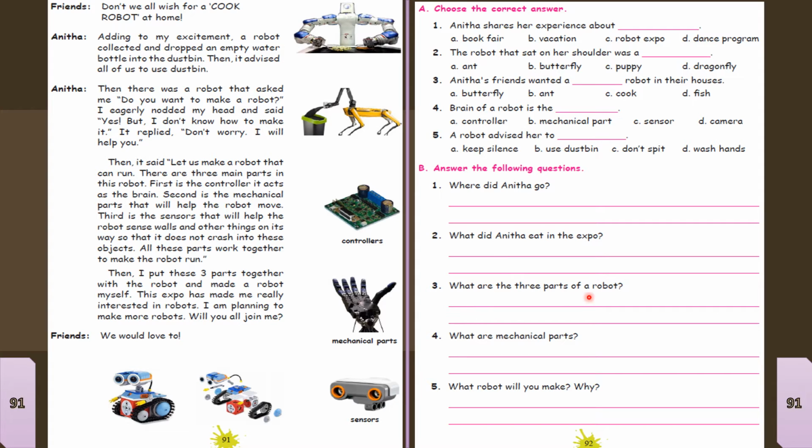Third question is, what are the three parts of a robot? You have to write this answer. After reading the lesson two times, three times, you have to understand it and then you write. What are mechanical parts? What are mechanical parts means what? It helps what to robo? What does it do? That is what you have to write.